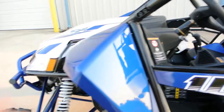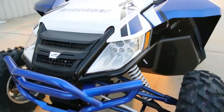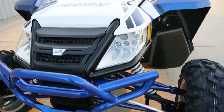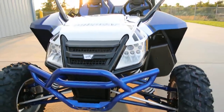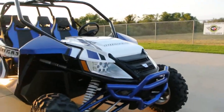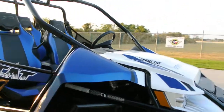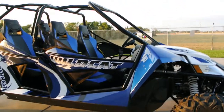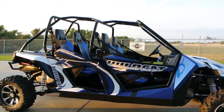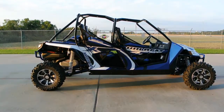Let's see. What else? Headlights, LED headlights on these. Super bright LED headlights. This is the same technology that you'll see in these LED light bars that a lot of guys are doing. And so super bright, really fantastic LED off-road headlights. Got a little oil cooler right up underneath here. This one really looks great. The blue's a new color for 2014. Haven't had that color before in the past, but the blue really looks fantastic on here.